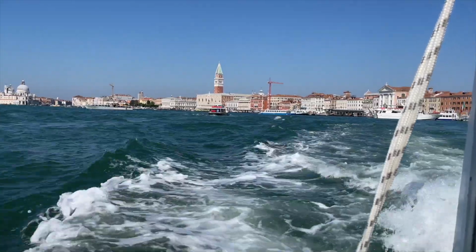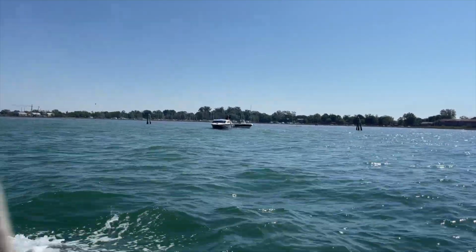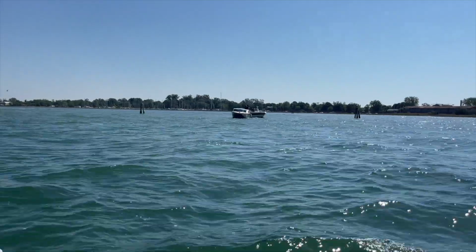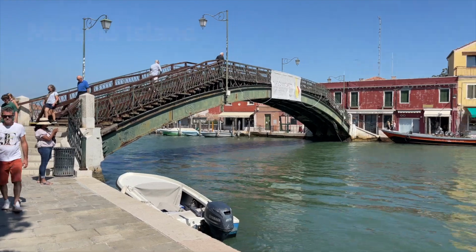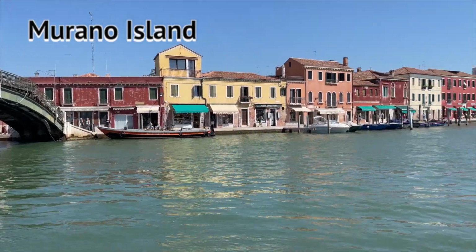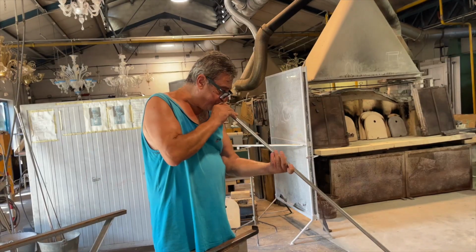It was a fair old trek though. Beautiful views of the island, and there's the local rozzers pulled somebody over for speeding. But you can see the distance we've travelled there. Murano, this is a really pretty place. It's a bit more spread out, and you've got the glass factory there, which we popped in. See them doing a bit of glass blowing.